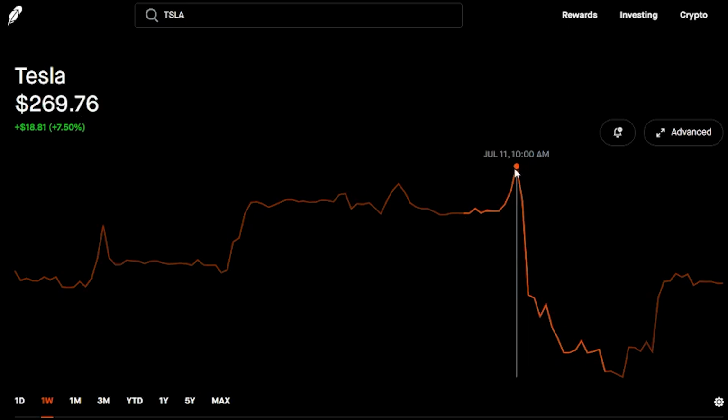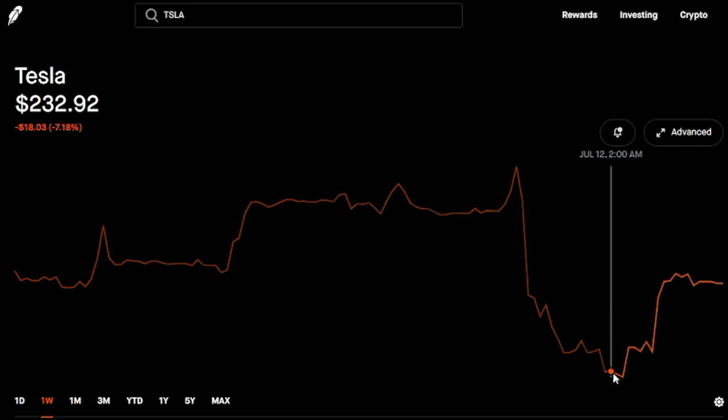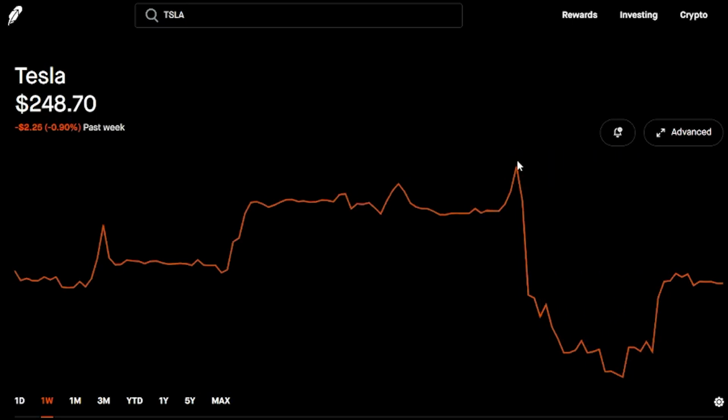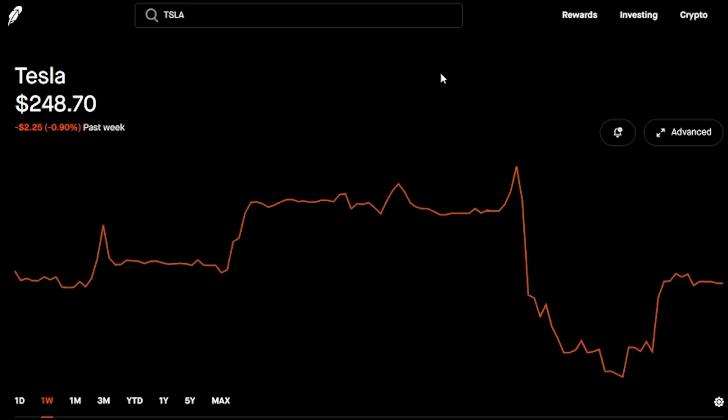All right, so it got to this point on Thursday, and then it just started doing the electric slide. Boom, boom, boom, boom, boom, coming all the way down. Then we had 2 a.m. in the morning, and then it started to move up. So from here to here, like I said, a significant slide, almost like 20 bucks, somewhere around there. The reason for that is some news that came out, and we're going to take a look at that as well.